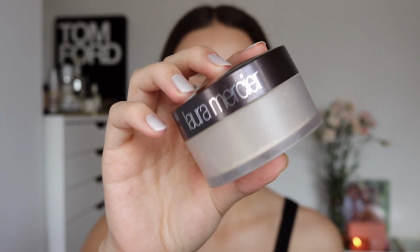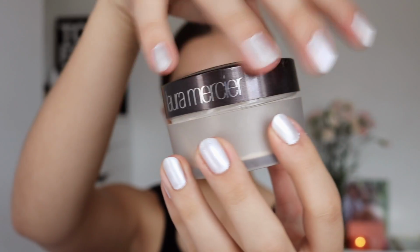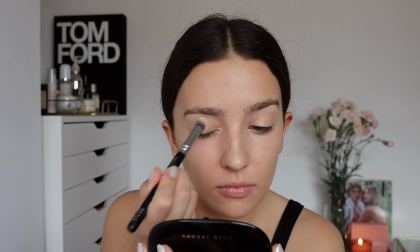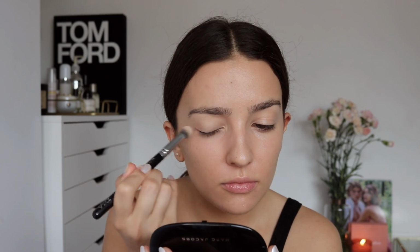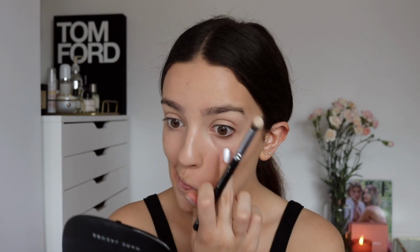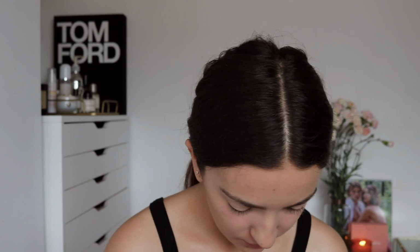Okay, so the next step is to set some of that concealer and foundation with my Mercier translucent powder. You guys have probably seen this one before. It is the best. I have tried many other powders, but I always come back to this one. And I usually just set around the center of my face. So I do under the eyes, of course, on the eyelids, around the nose and the chin, and then sometimes just random spots that appear to be a little bit too shiny. It depends what I feel like, if that makes sense.